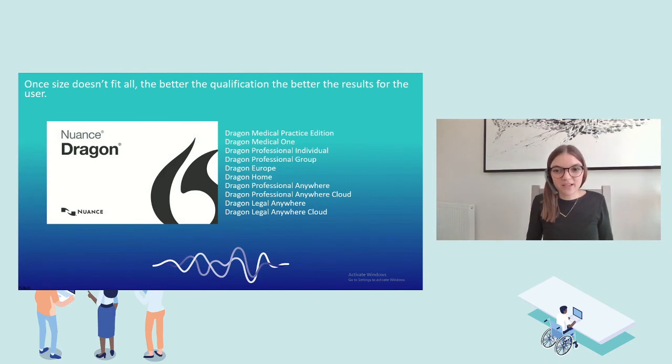So if you do have anyone who wants to explore Dragon, I'd say get Dyslexia Box involved. I can get involved and we can qualify it from the get-go, just to make sure that whoever's using this software is using the right piece of kit in the right way. Train them to make sure they can appreciate all of the options available in the software.